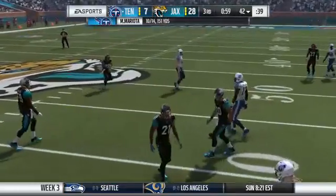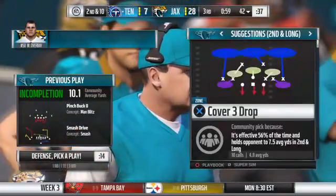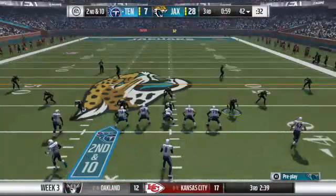He's so good at that, isn't he? I think he knew right away that he wasn't going to get to his primary guy. I think he read that as soon as he got to the line of scrimmage, knew where the pressure was going to come from, and said, I know how to beat that, and that's what he did.